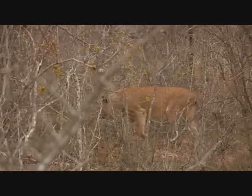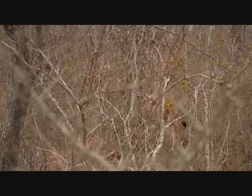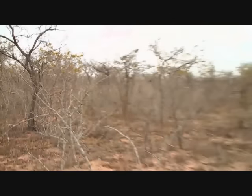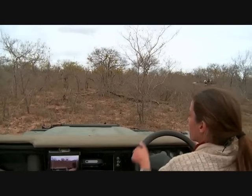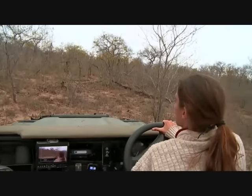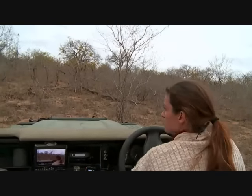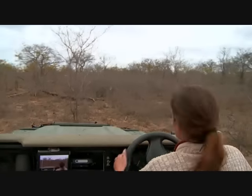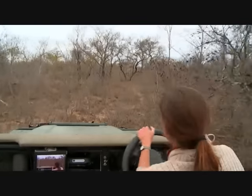Now, what I would really like to do before they go into serious stalk mode, because I'm just watching all of their body language, is loop around them to get ahead of them and between them and the buffalo. Obviously without in any way compromising what they're going to set out to do. Stop there. Let's try this way. They still haven't gone into full hunt mode yet.